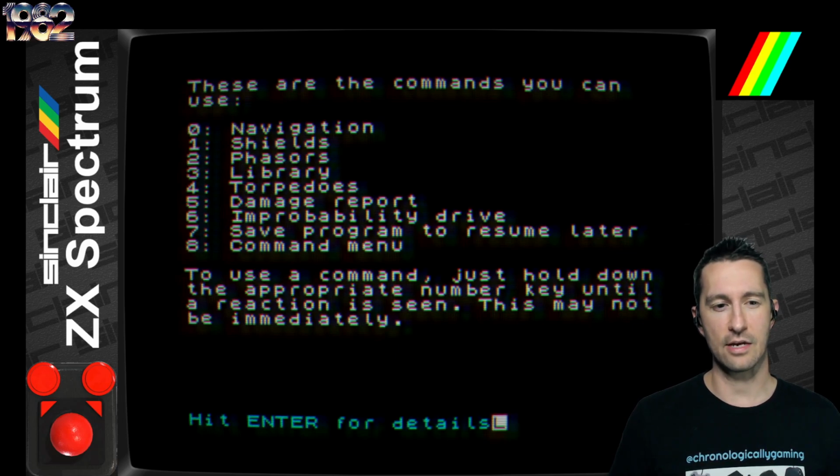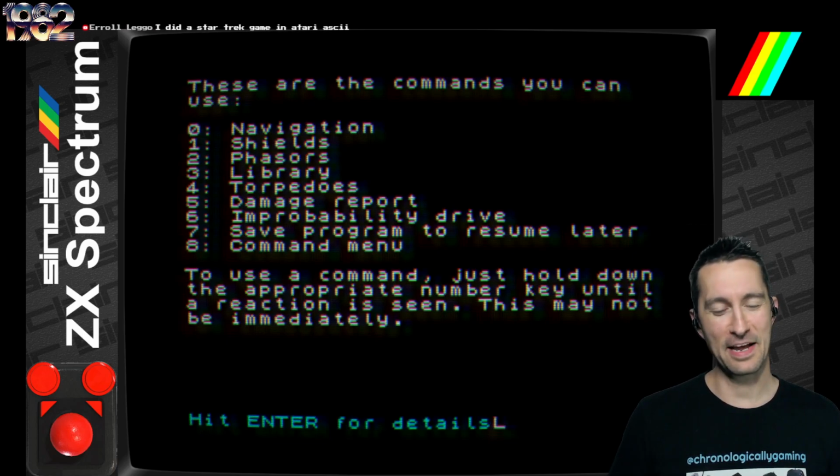That's it. Navigation, shields, phasers, library, damage report. Hold down the, oh gosh. Hold down the appropriate number key until a reaction is seen. This may not be immediate. Not a good sign.